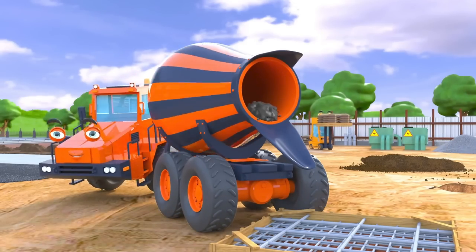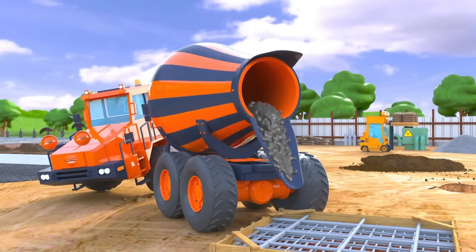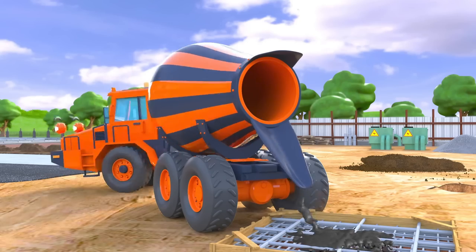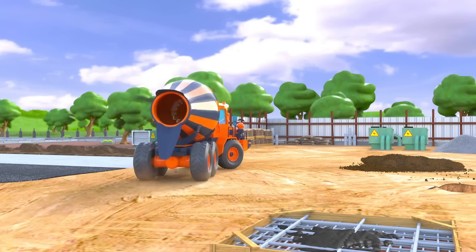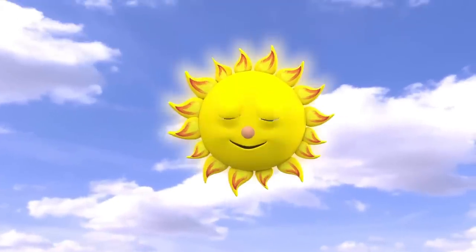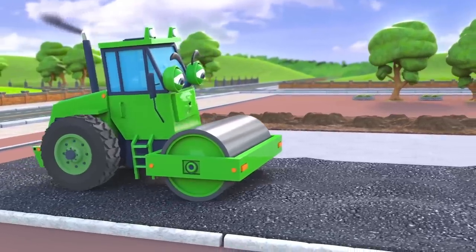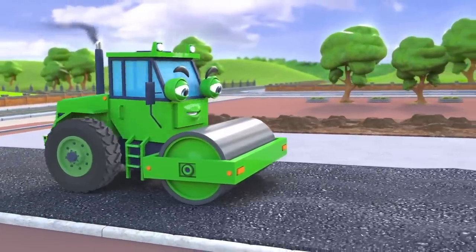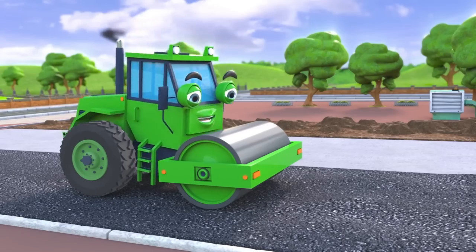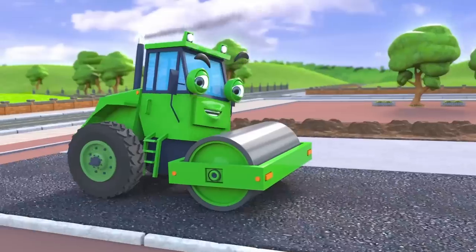I'm a concrete mixer and I'm big and strong. I mix concrete and I pour it on. I'm mixing all day long. I'm a steamroller and I'm big and strong. I roll the roads till my steam is gone. I'm rolling all day long.